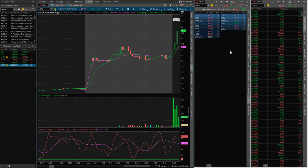It's looking like it's wicking back from 47 though. Cracking that pre-market support on ARROWS. Surprisingly, this one just bleeding out.